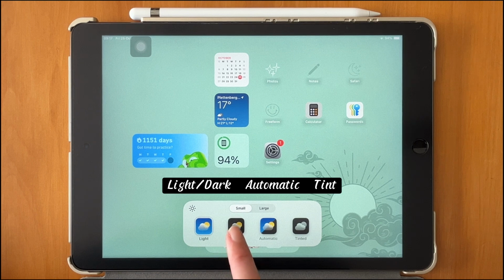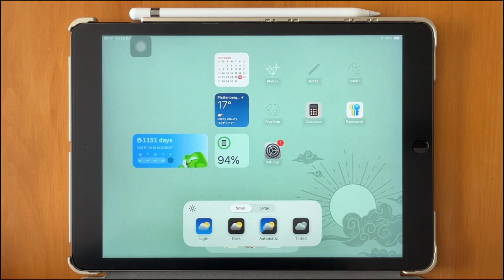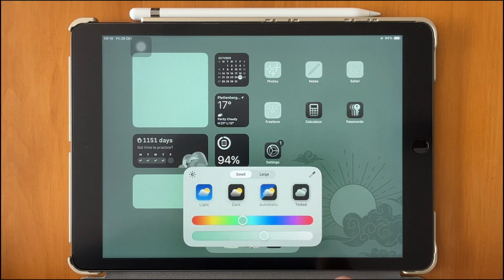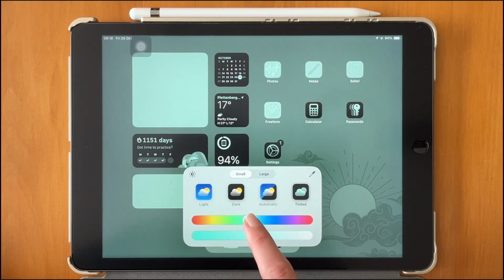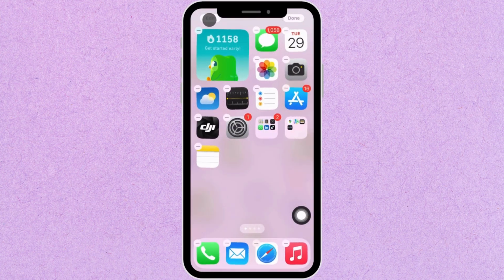You can now sync your icons with the dark mode or add your own color tint, which really pulls the whole look together, especially if you're into customizing for aesthetics or you're aiming for easier visibility. You can now opt for large icons, which is perfect if you want a more minimalist look by removing app names. You can edit the home screen on your iPhone in a similar way.